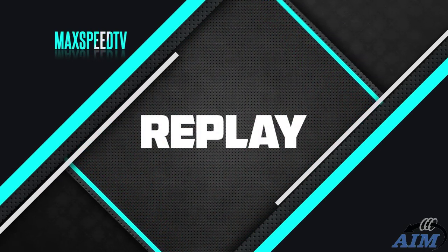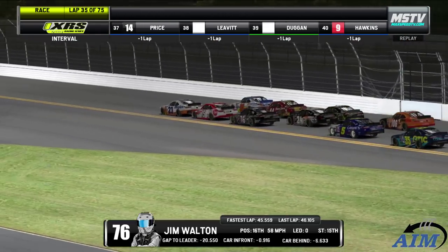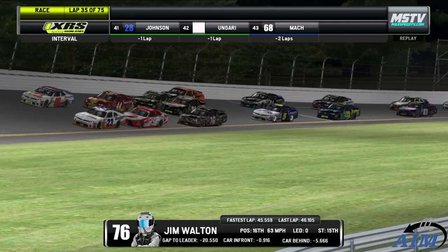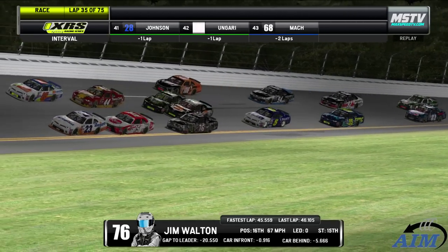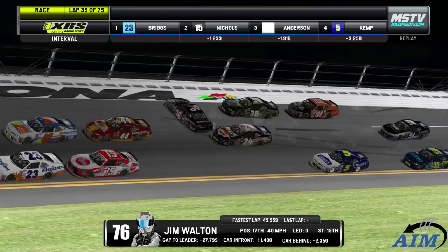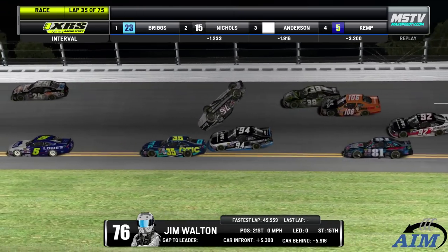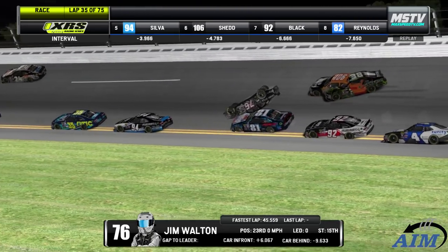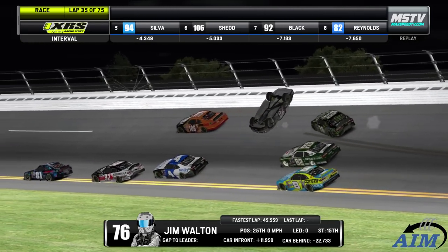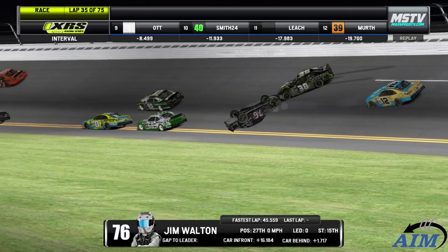First caution of the day. Looks like some might have been doing a little bumping here. It looks like somebody tried to go three wide. Yes, that's exactly what happened. A couple of cars got together, caught Jim Walton. And a couple of them are going to go into the wall. Walton actually got back on his wheels. That was kind of surprising. Yeah, he actually got back on his wheels. And I guess enough cars hit him, they flipped him back over.